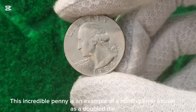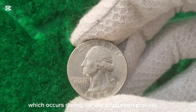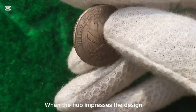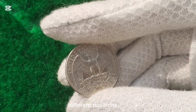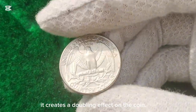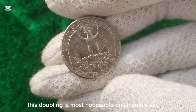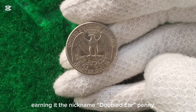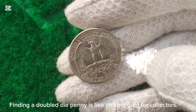This incredible penny is an example of a minting error known as a double die, which occurs during the die production process when the hub impresses the design onto the die twice in slightly different positions. It creates a doubling effect on the coin. In the case of the 1984 penny, this doubling is most noticeable on Lincoln's ear, earning it the nickname doubled ear penny.